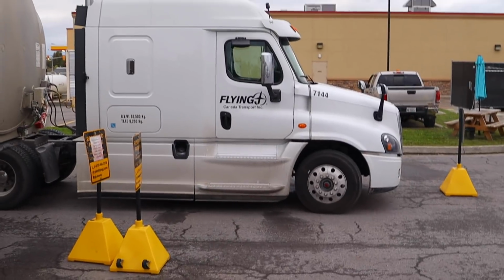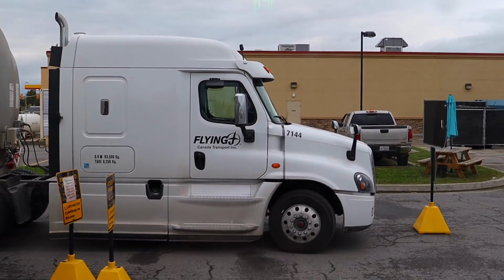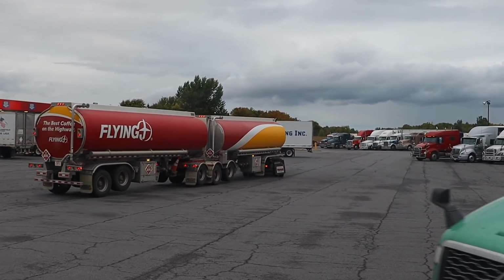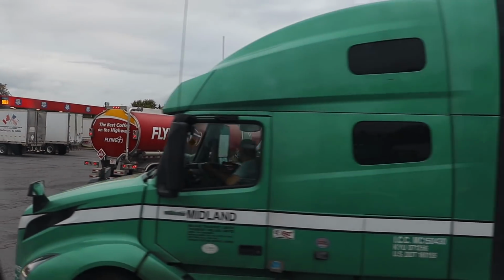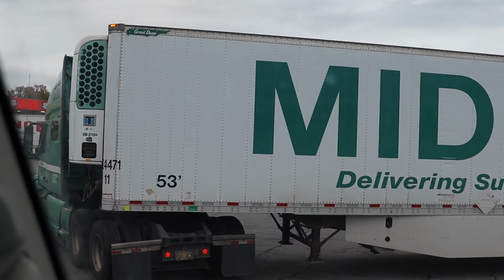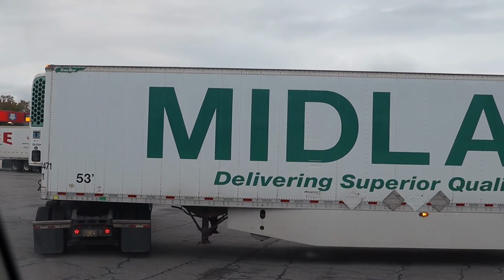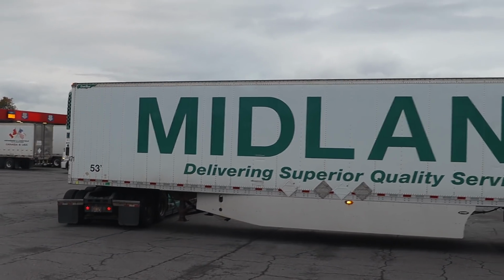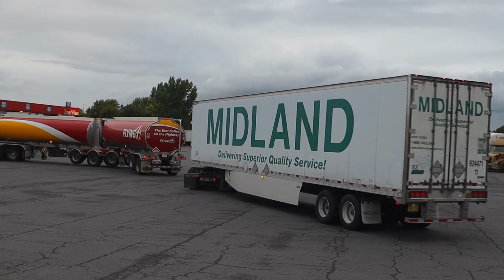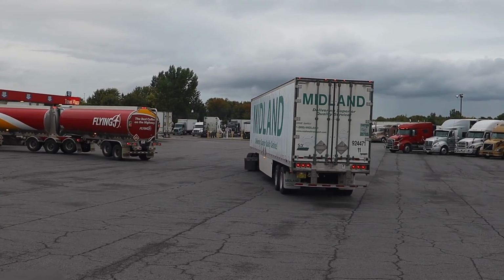And here to my left, these are the special spots for these tanker guys. You see one of them leaving. So we definitely need more. We need more fuel. Yeah, I love these guys. These guys are my friends. When you want somebody parked next to you, I always try to encourage these guys to park next to me.